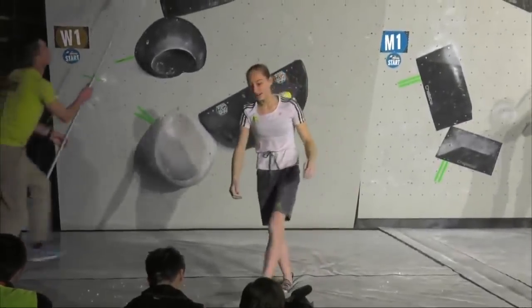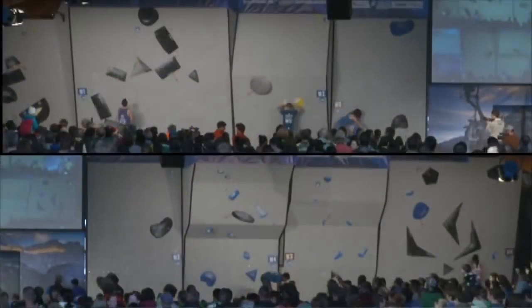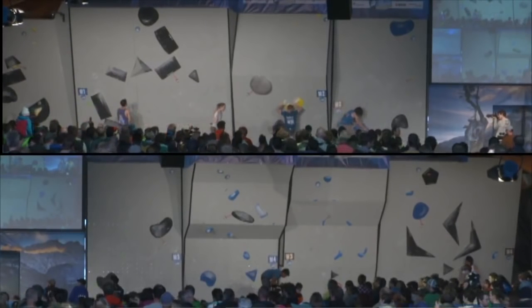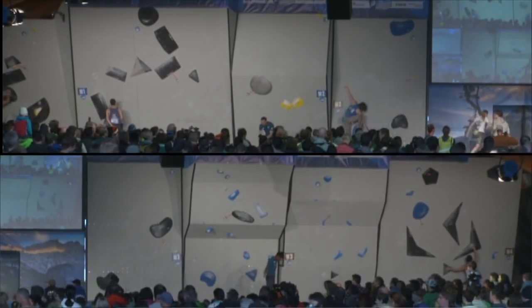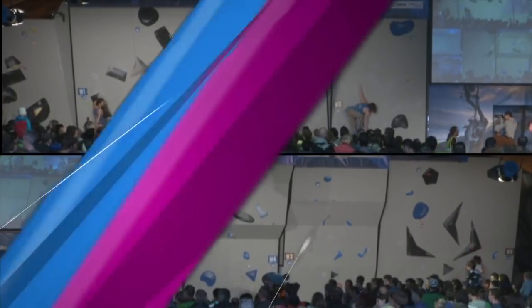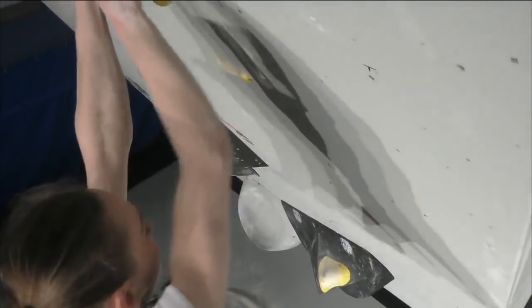Big cheer from the crowd and well earned. Amazing. The first move off the ground, she could barely get into that sitting position. Really looked like she was struggling. She gets herself set on what we've christened the underpress, and 10 seconds later she had both hands on the top hold. Can we see it? Wow.